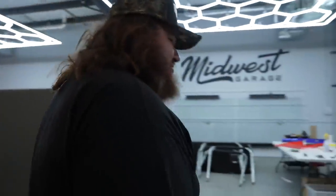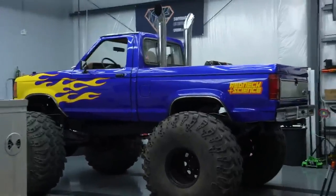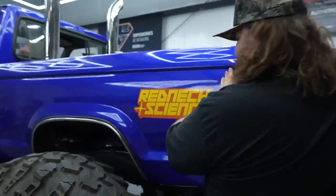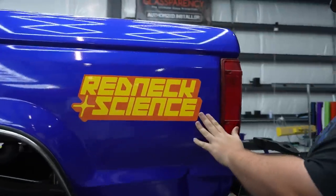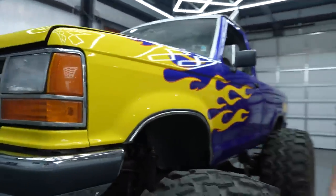Oh my God, it looks so good! Dude! Yep. It definitely needed that. Definitely, dude, it's got flames on it. Ooh, she's so clean. Look at that, Redneck Science. She's blue, she's all one color now, and look at this. Oh my God. Damn, it looks so freaking good. Does it start still?